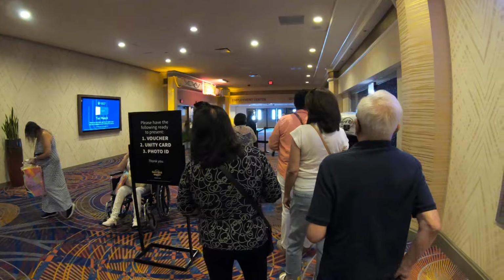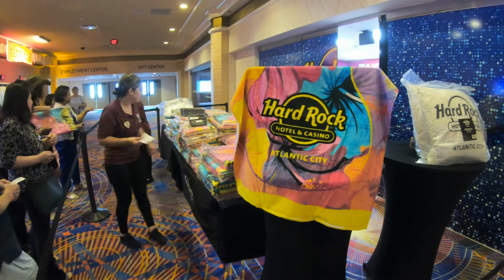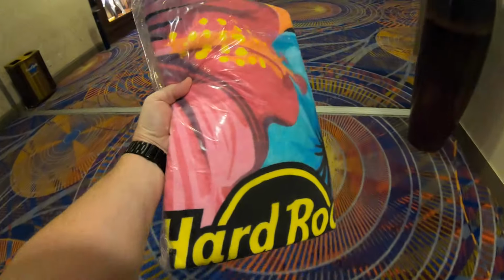Well, there's really no line and lots of towels. I got mine. It says Hard Rock Hotel and Casino Atlantic City. They are collectibles, it seems, these days, like the Hard Rock pins. But I got mine. It's big, thick, and fluffy. I like it. Let's gamble.